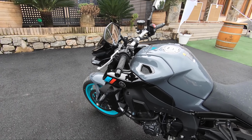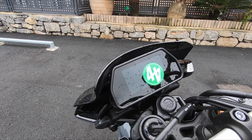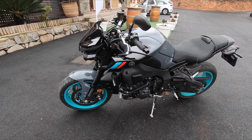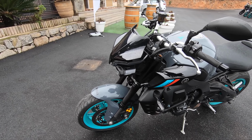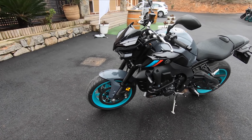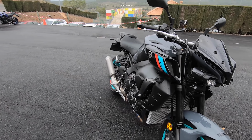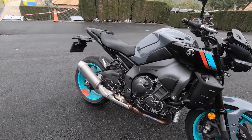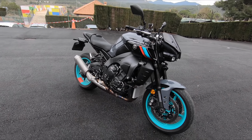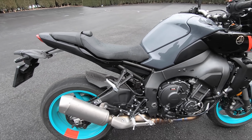There's 4 rider modes. All settings can be adjusted independently, which is cool. So you can turn off lift control, or you can turn off TC and still have certain bits you want. So it'll cost you £13,300. Sorry, other markets I don't know the cost, but in the UK it'll cost you £13,300. So it's edging towards proper super naked territory, but you know, in today's climate, that's a lot of bang for buck.